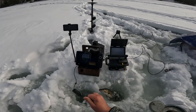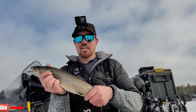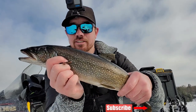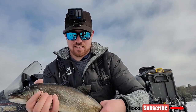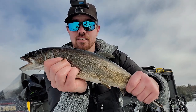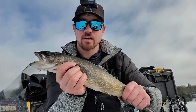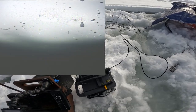Okay, let's get him up the wall. Oh, that's a good fish. There we go, guys. There's another gorgeous lake trout. This is the average of this lake right now. Gorgeous, fun fish to fight. Third of the size of the day so far. We'll send him back home. Watch on this release video. There he goes.